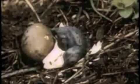The calls of the loon, and it has several calls in its repertoire, have come to symbolize Canada's wilderness because of their lonely, haunting quality.